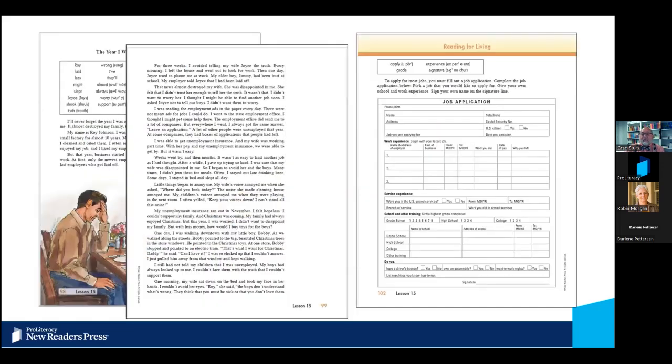Reading for living activities also include filling out registrations and other forms, like this job application in lesson 15 of Book 4. And so as we progress through the books and levels 1 through 4, we're finding that it's learning to read, learning to read, reading to learn. And we're slowly making that transition in context of everyday living and adult themes and topics.